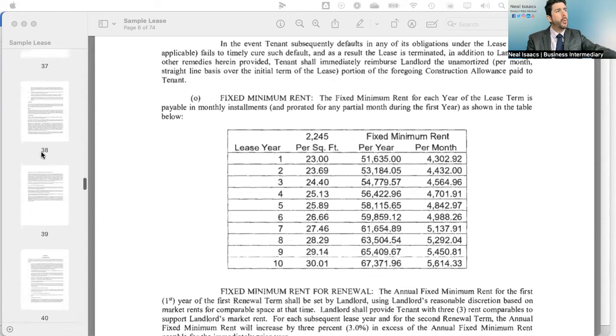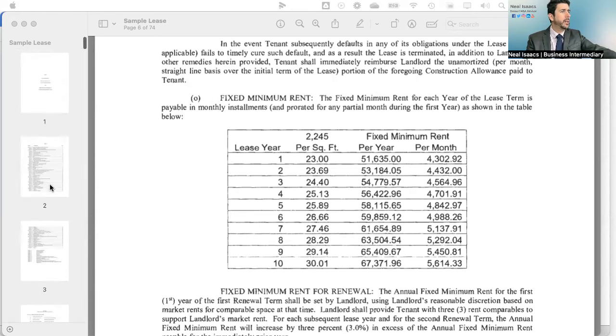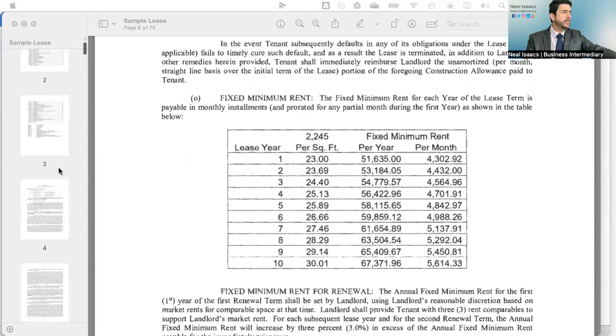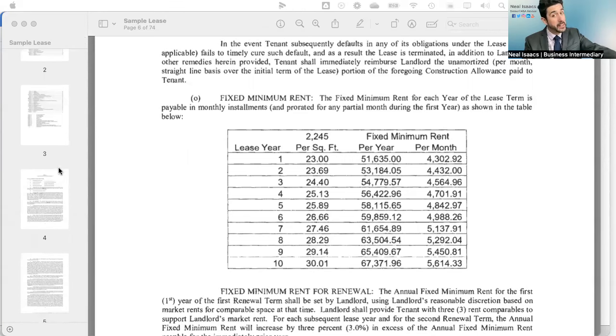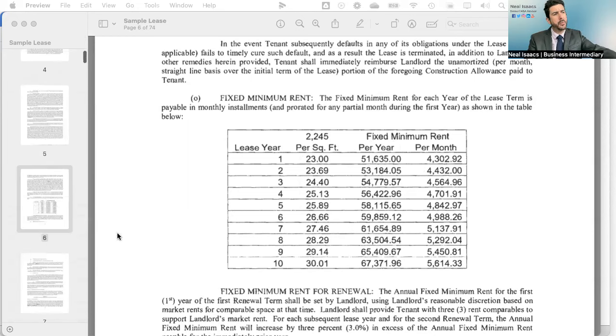When I look at a lease, I open it up and I look for the table of contents, or at least a title page. And then there are some specific things that I look for. The first thing is, how much is the rent? That's super important. This is a nice chart. You can usually see this chart when you look at a lease from a broad view. It's one of the few structured parts of a lease.